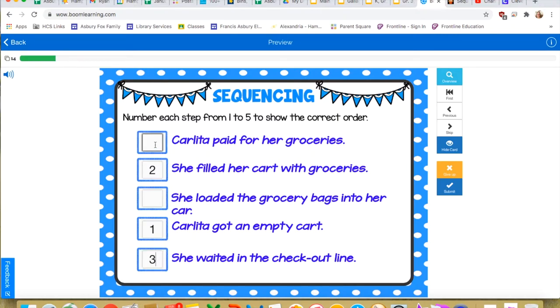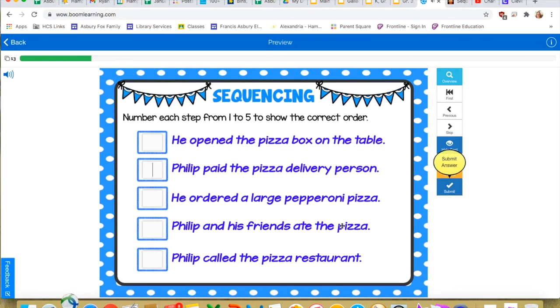and then she would pay for them, right? Good job. And after she's paid for them, then she would leave the store and load them in her car. Good job, guys. All right, let's do one more.